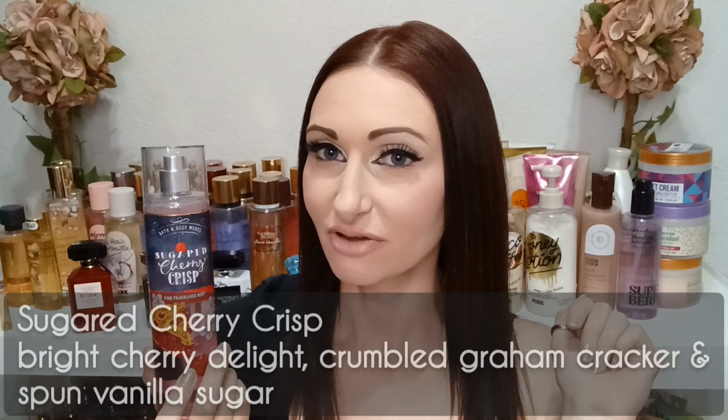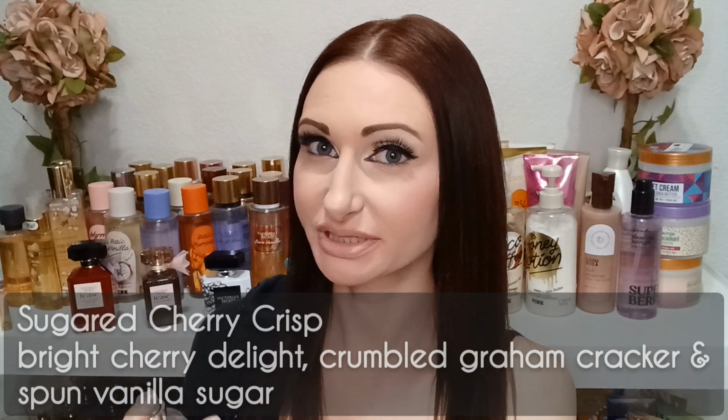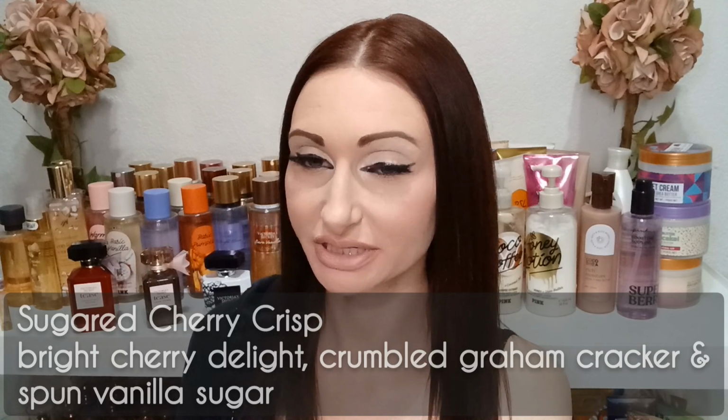So this one actually does not have the fragrance notes on the back of it because it is an older style bottle, but I will put them down below so you guys can see those fragrance notes. But yeah, the Sugar Cherry Crisp pretty much smells exactly how it says. It smells like cherry crisp.